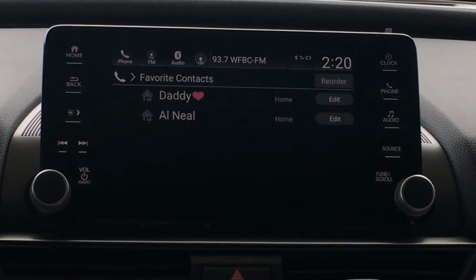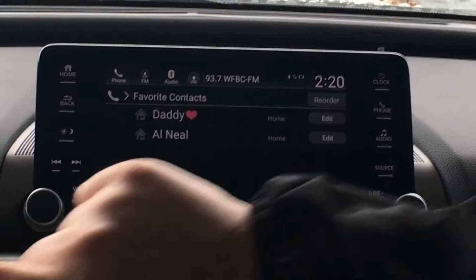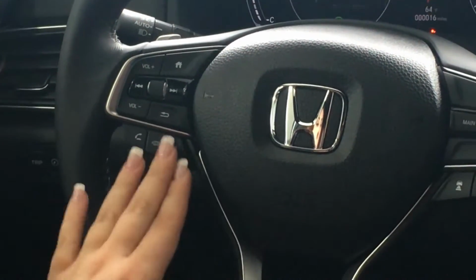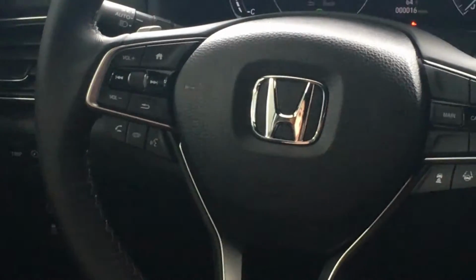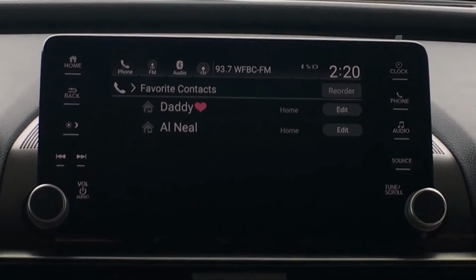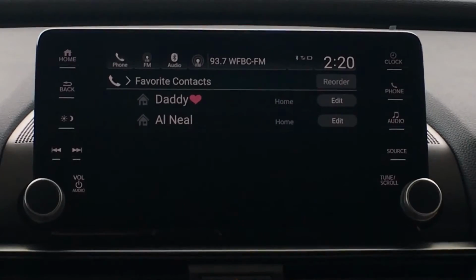Oh, that's really handy. Now, can I do the thing where I can tell it to call for me? You absolutely can. So on your Bluetooth controls, right below your volume buttons, that's the button that looks like the person speaking. You can just press that button and say call, and whoever you'd like to call. Call Daddy. Do you want to call Daddy? No. Right, so we're able to just really easily do that without even having to touch the screen or the buttons at all. And you can do that for any contact, not just your favorites.